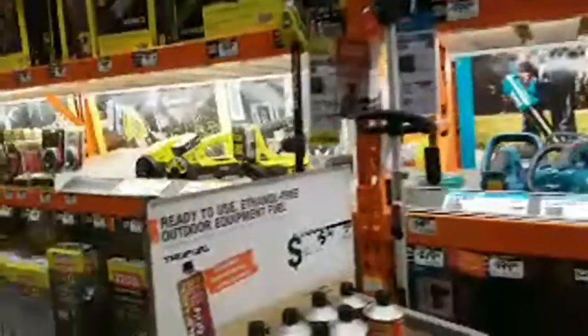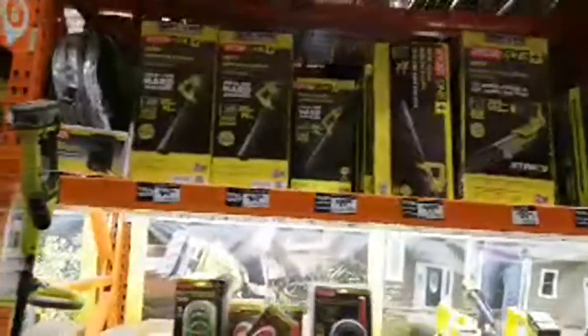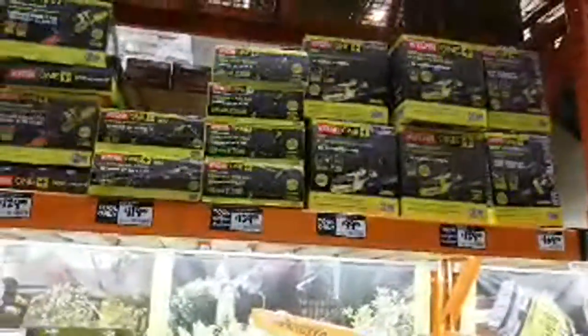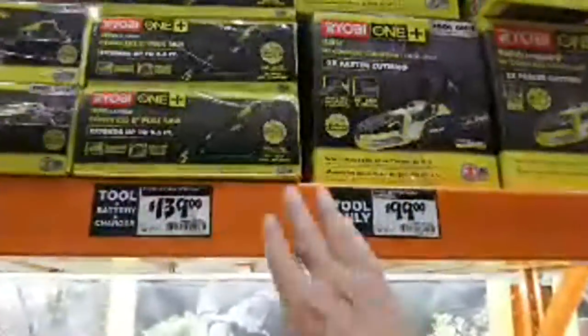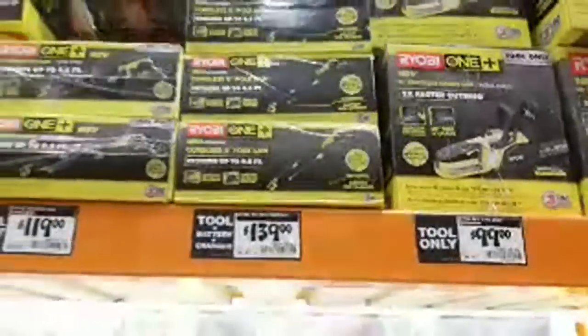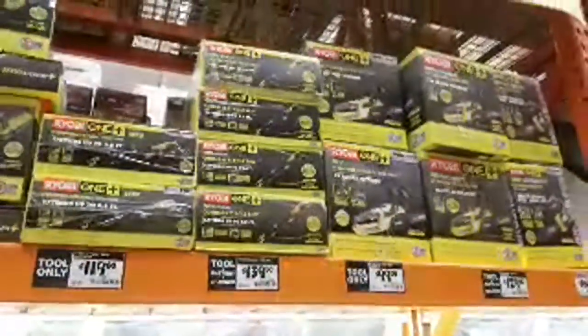We've done projects where several volunteers would bring in their pressure cleaners, and then you get varying degrees of effectiveness on those. Let me see. Do we have any? Here's a cordless pole saw from Ryobi, 139. That one extends up to 9 feet.